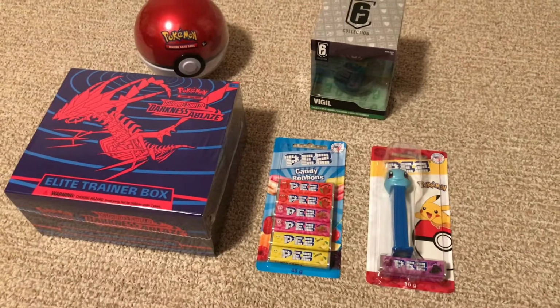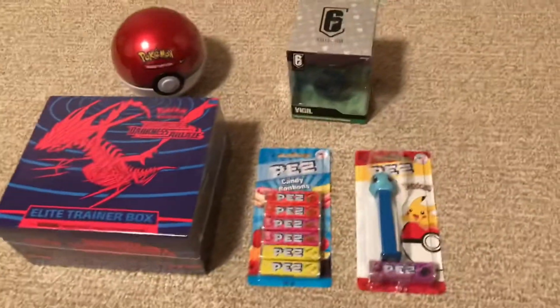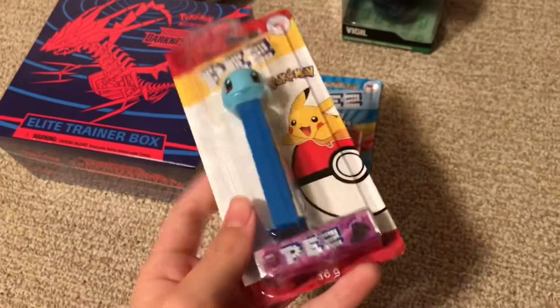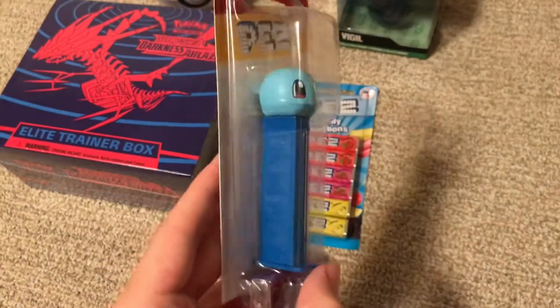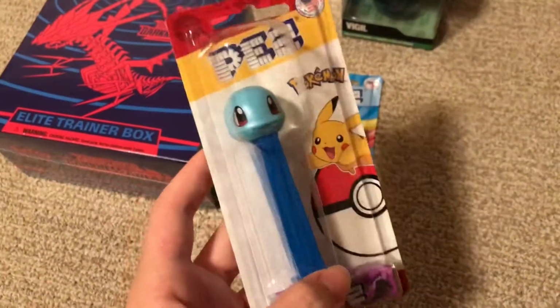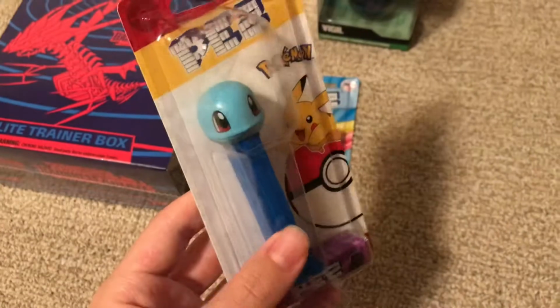Okay guys, so we just went out shopping today. I'm just going to show you all the stuff that I got. These things have been around for years, but this is a Pez thing. It comes with some candy, but it's this weird container. You put candy in it, then you open up the mouth and the candy comes out.